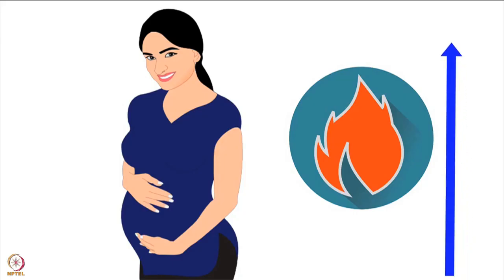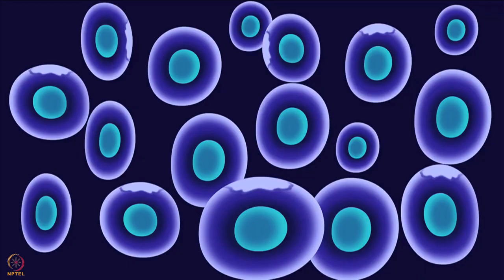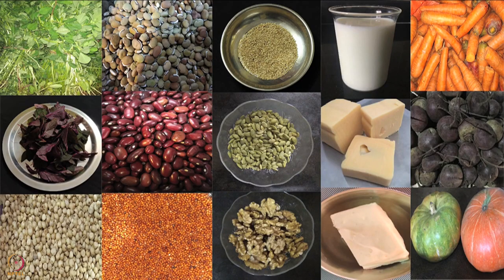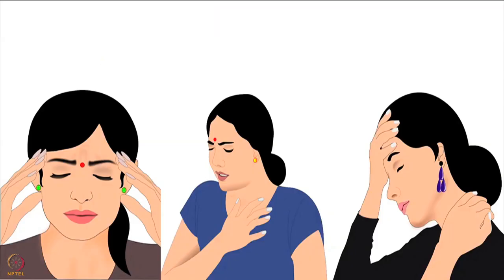The nutrient requirements during pregnancy increase. This is mainly for the development of the cells. A nutrient-dense diet supports the growth and development of the fetus. Therefore, it is important to consume a well-nourished diet. A well-nourished diet helps to prevent complications during pregnancy.